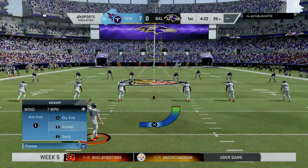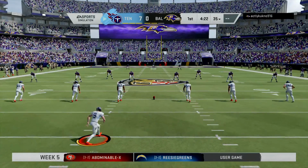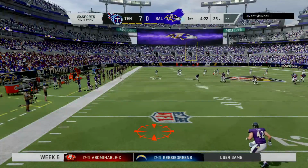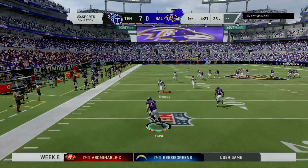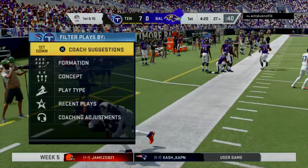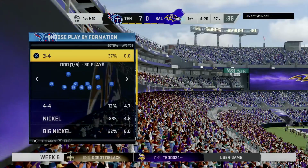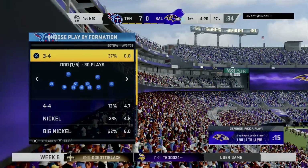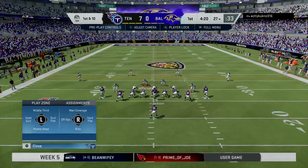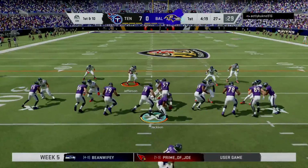Jake Elliott set to kick off. Now after the touchdown, here's Elliott on to kick it away. This will be taken very short. The Ravens take over 1st and 10 at their own 27-yard line. Jackson and the Ravens come up now 1st and 10 at their own 27.